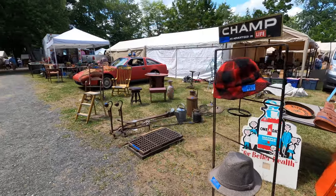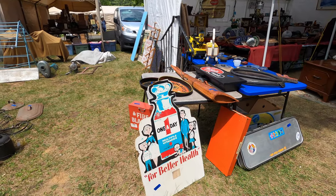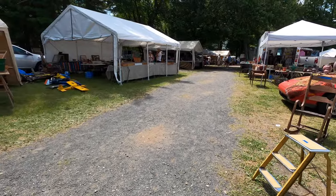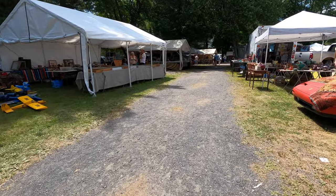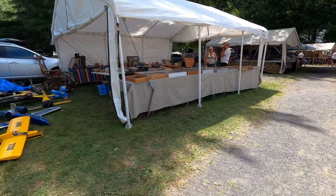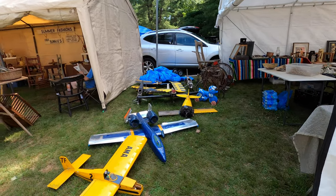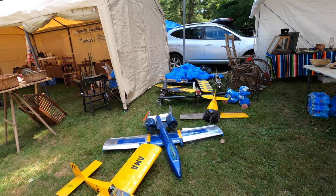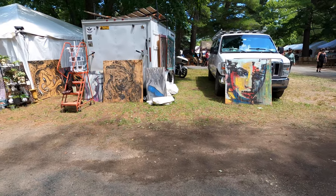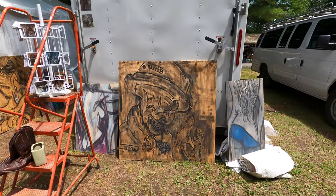One-a-day vitamins. I didn't know one-a-day vitamins were that old. That looks like it's from the 50s or 60s. I always thought that was a newer brand of vitamins, but I guess not. These are some pretty creepy paintings, if you ask me.